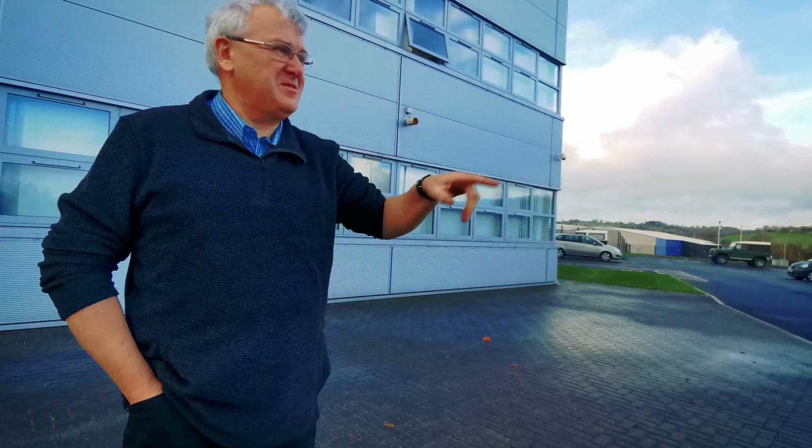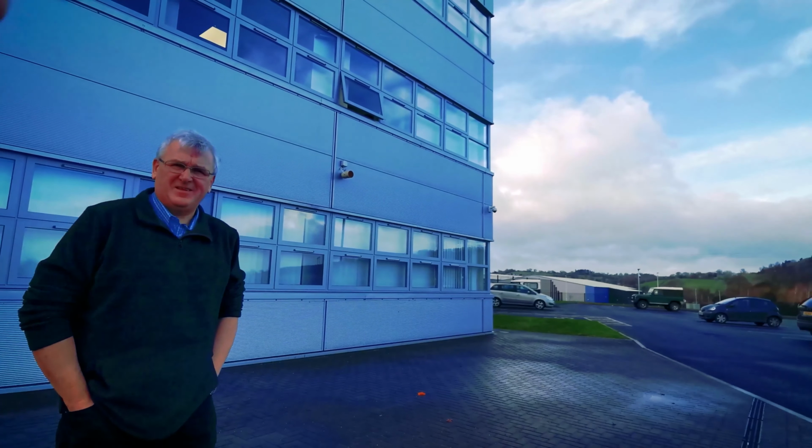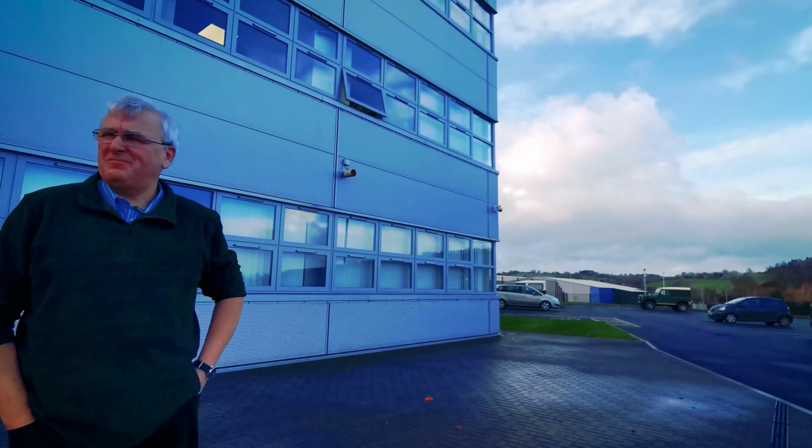No signs up here? No signs on the building? There's little signs down there for Charlie Stores. Very small. Yeah, headquarters. That's it. But we don't want big signs on the building. We don't want too many people to know what we're doing here.